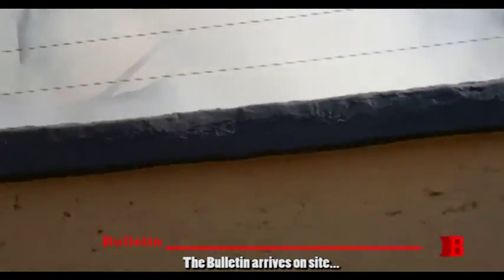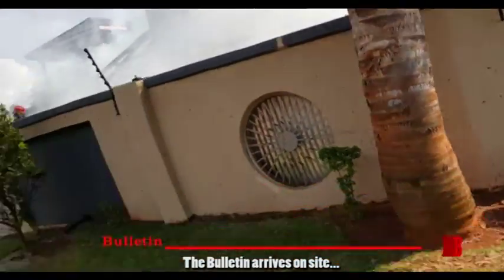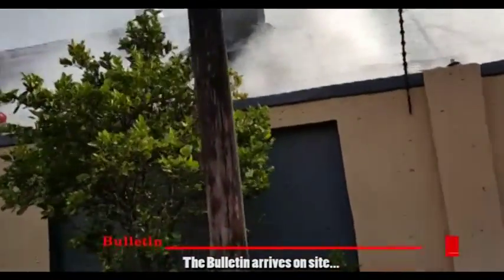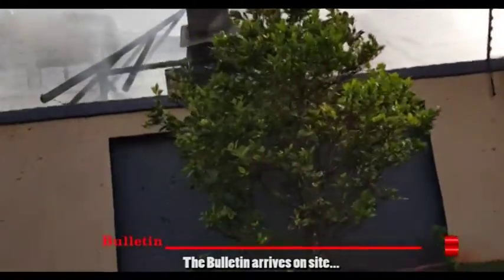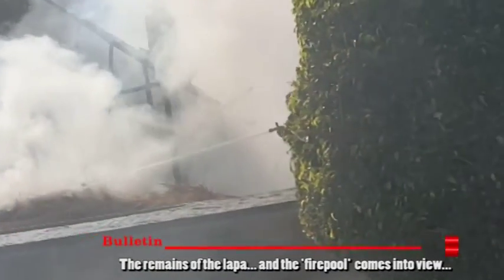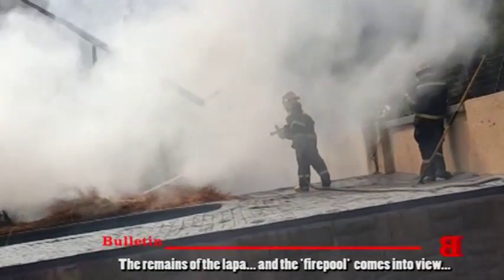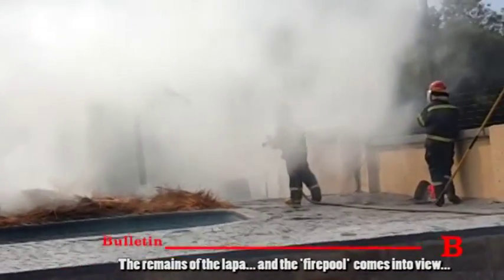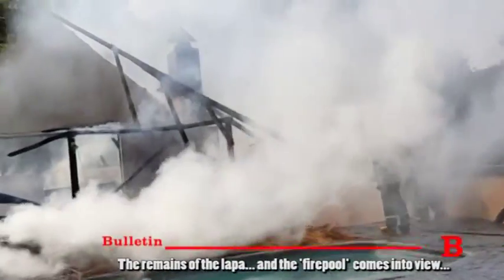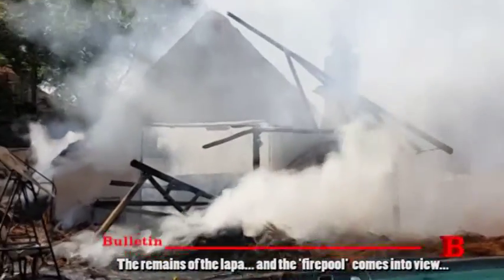Moving around, we entered the property by the gate, not the house itself. We never did enter the house. As you can see from this picture, it is quite extensive the damage to this Lapa. Very little remains. It will have to be rebuilt from scratch. You can also see that there is a fire pool on the property. No, it wasn't used to kill the fire. Fire pools don't really exist, if you don't know.